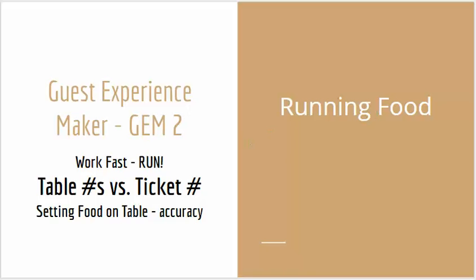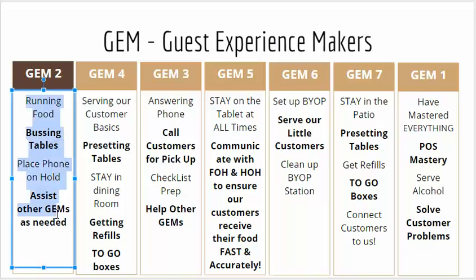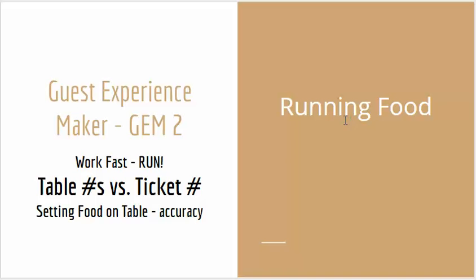First off, I already went over some of the details in one of the previous trainings about each of the gems. What are the key ingredients for them? Let me go back to that PowerPoint real quick. These are the things that we're going to go over. You're going to be doing Gem 2 activities. These are some of the basics: running food, bussing tables, placing phone on hold, and assisting other gems. And I'm going to tell you how it looks. So let's start with running food.